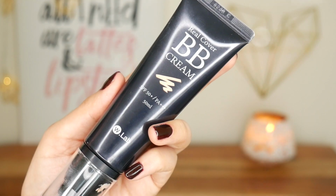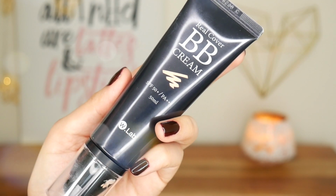Now, I picked this BB cream up. This is a Real Cover BB cream from w.lab. I haven't tried out a new BB cream in a while, so I was really excited to try this. I'm not gonna lie, I did apply this on my skin yesterday, so I kind of already know this is too light for my skin, but I did pick up a bronzer and powder, so I'm gonna hopefully correct it with that. I picked this up in the shade number 23, but this is really light. You're gonna see in a second.